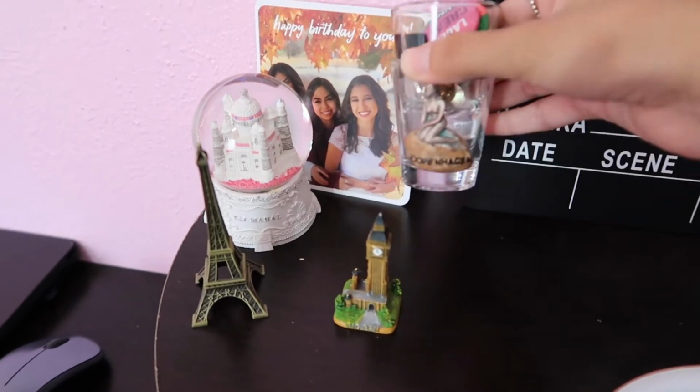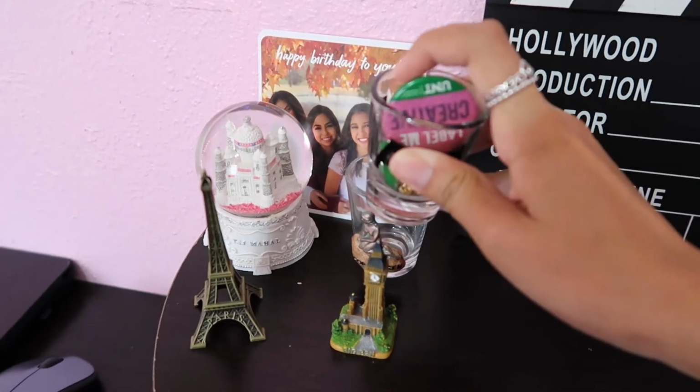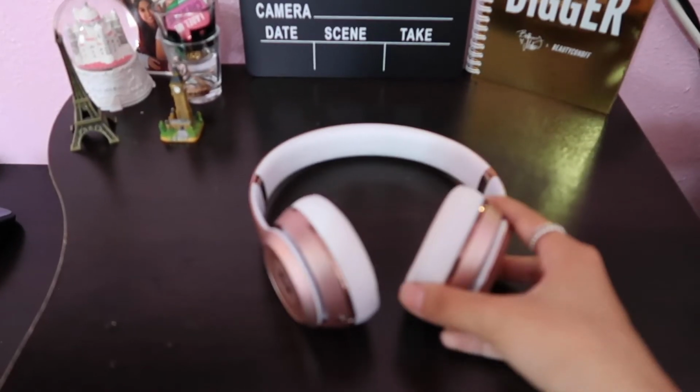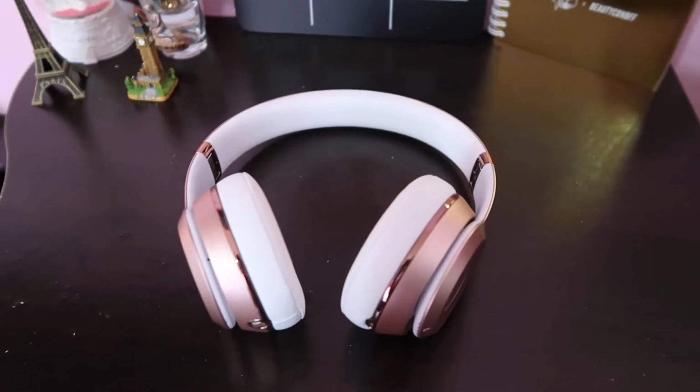I have one from Copenhagen and one from Marfa, and then all these are little knickknacks from UNT that I keep on my backpack. Right here, I have my Beats headphones. I only use these mostly when I edit. I don't like to listen to music while I study and do homework because I can't.